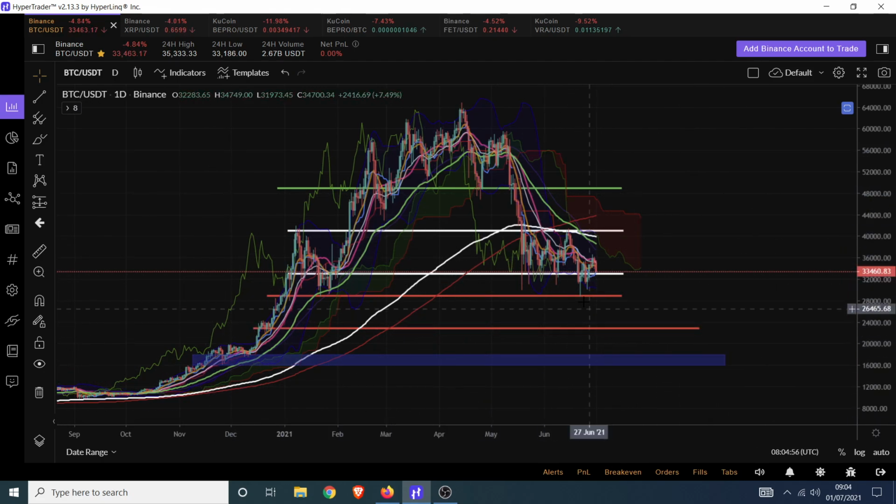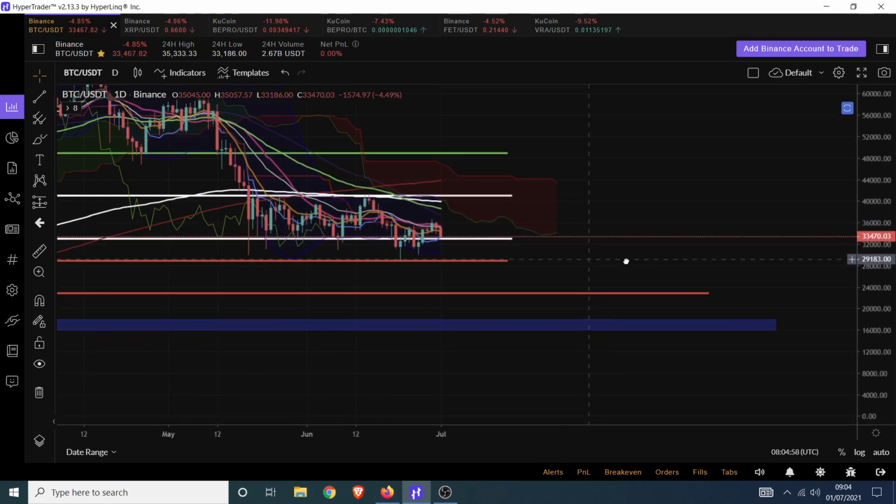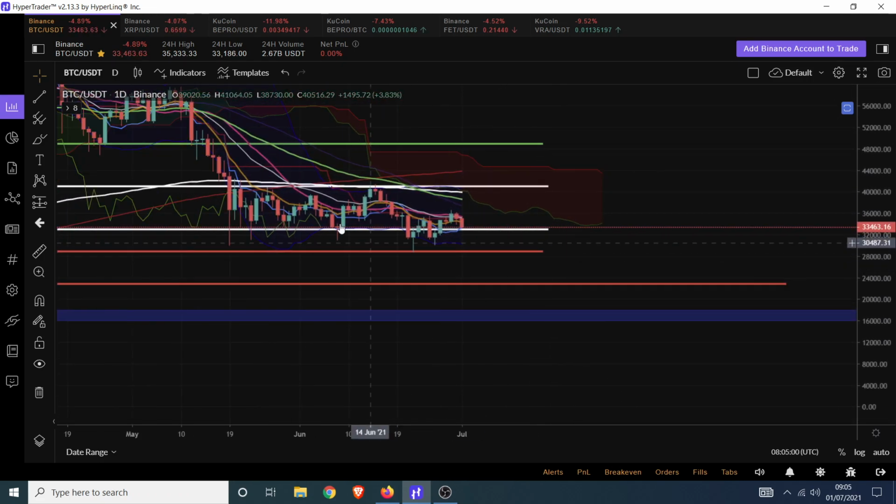But from what I can see, whether or not we are going to get a spring, we have to focus on the fact that we're going sideways. We're looking to test the lower side of the range, the 28,000 again.